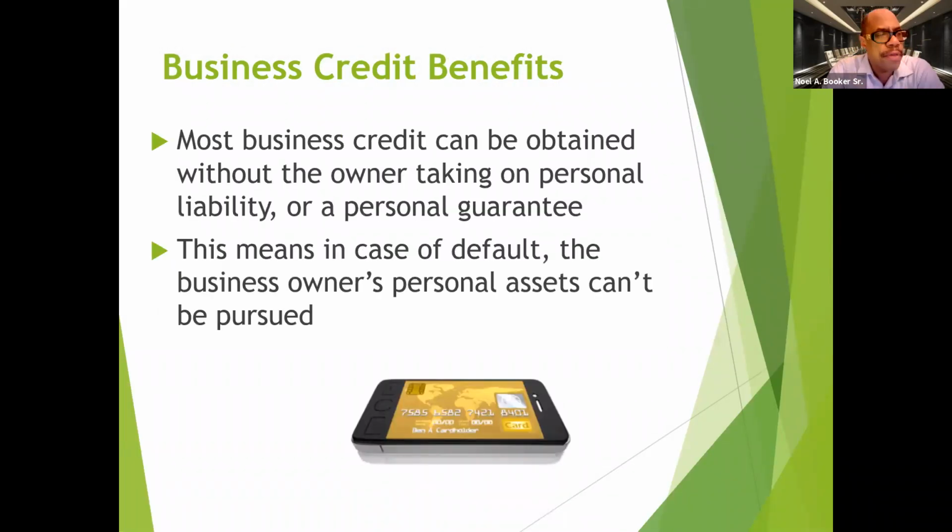Most business credit can be obtained without the owner taking on personal liability or a personal guarantee. This means in case of default, the business owner's personal assets cannot be pursued. Okay, that's the whole reason you incorporate, to protect yourself from certain liability.